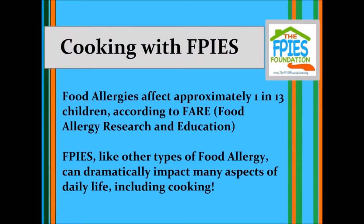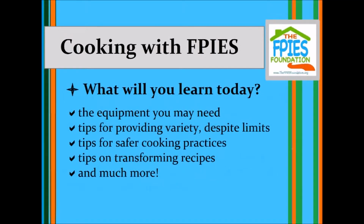Food allergies affect approximately 1 in 13 young children, according to FAIR. There are medical studies in existence, ongoing and already published, that outline typical symptoms, foods that are commonly involved, and even more in-depth information. But what about day-to-day life? What aspects are involved in helping our babies and children to have normalcy in all places in the kitchen?